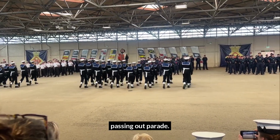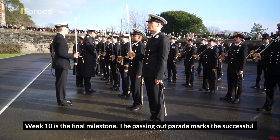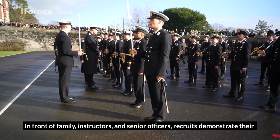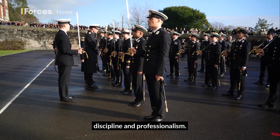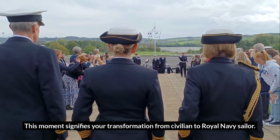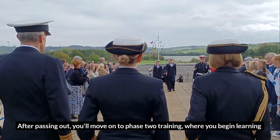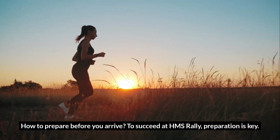Week 10. Passing out parade. In front of family, instructors, and senior officers, recruits demonstrate their discipline and professionalism. After passing out, you'll move on to Phase 2 training, where you begin learning your specific trade.